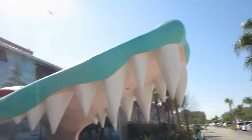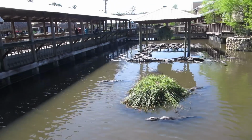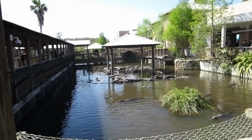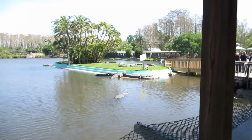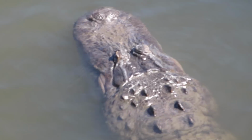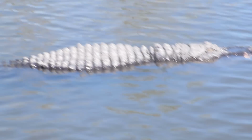Yeah, we're at Gatorland. I can't wait. It's gonna be good. Yes, Gatorland. There's lots of gators in this land. These are the small ones. Here's the big ones. Yeah, they're big boys. They're very close to us. He's like sleeping in the water.